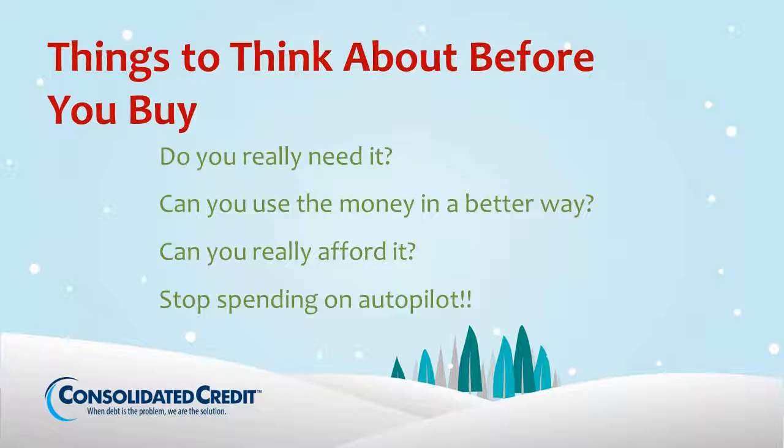Remember, typical payoff time for holiday debts is 4 months. A $1,200 tab charged to your credit card at 17% interest will take almost 20 years to pay off and cost over $2,076 in interest, if you only make the required minimum payments.